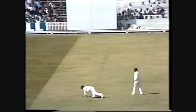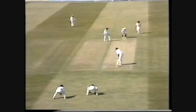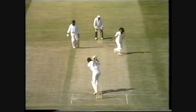And over the top of that, I think. Wasim Bari. It's 4 runs to Clive Lloyd, but perilously close to the Pakistan wicketkeeper. Nazir Malik to Clive Lloyd. Oh, there's a nice firm stroke. No need to chase that.